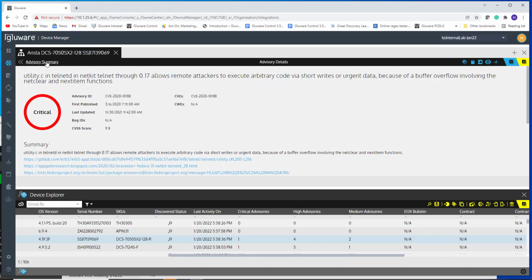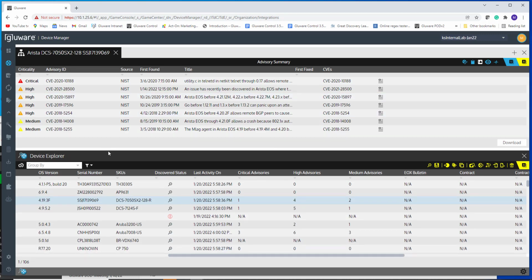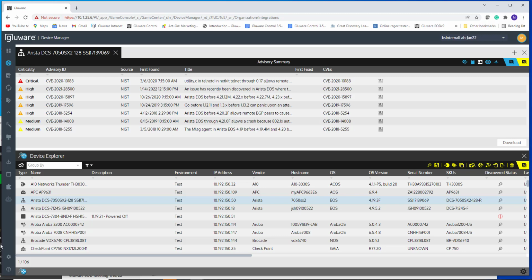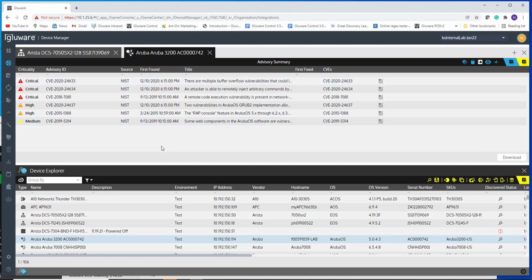Back to the point of this: Gluware is now supporting over 30 operating systems and multi-vendor. In addition to having Cisco PSIRTs, you have vendor vulnerability for vendors such as Aruba and Fortinet and Juniper and Arista and Palo Alto and others. So let's just go down the list here. Let's take a look at this Aruba device. The Aruba device has vulnerabilities as well. I click in and I see these vulnerabilities across critical, high, and medium.